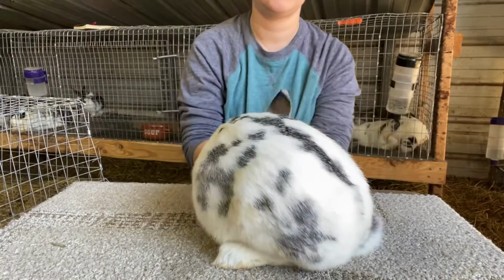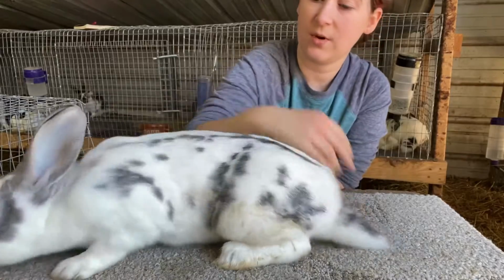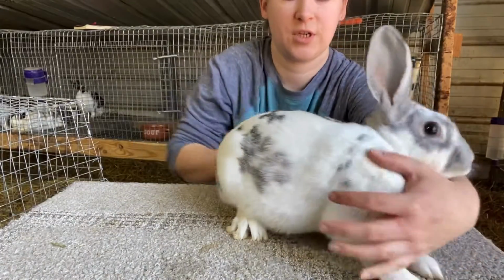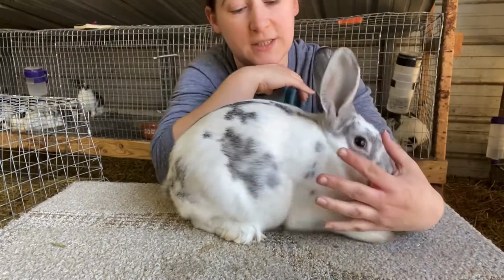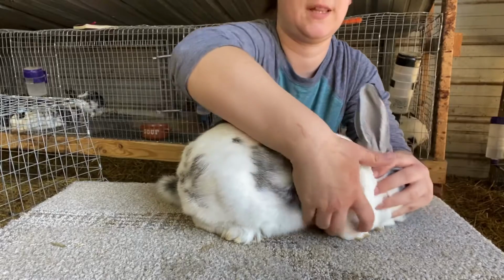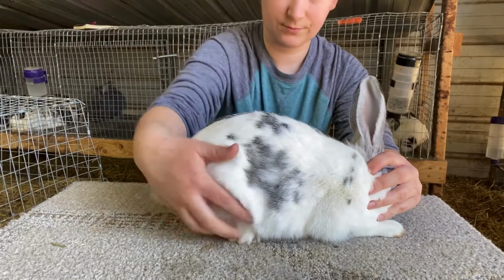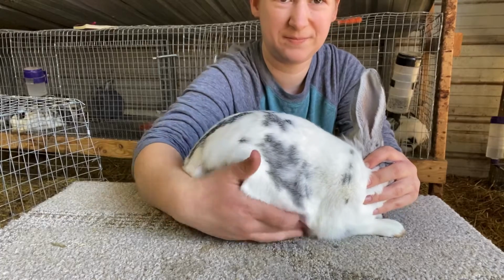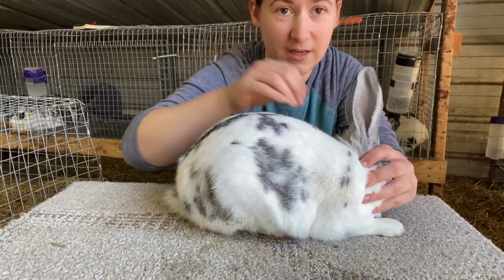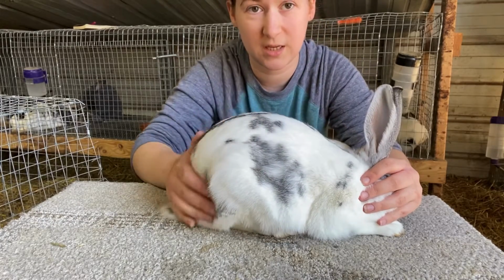Okay, since I am experimenting with some breedings, I am going to go ahead and evaluate some of my meat crosses and see if I like anybody enough to keep. Boy, she's long. Which, long's not bad, as long as you got other attributes to go with it.